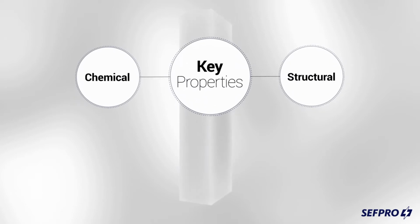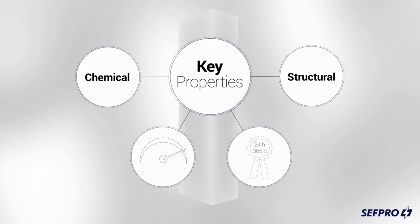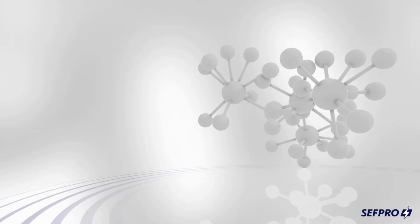Okay, when you look at different fused cast AZS refractories, your first impression might be, they all look the same. Guess what? They're not. There are chemical and structural key properties that will ensure the level of performance and reliability of a fused cast refractory. Let's take a closer look.